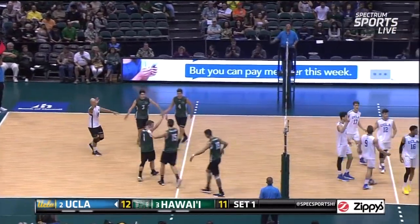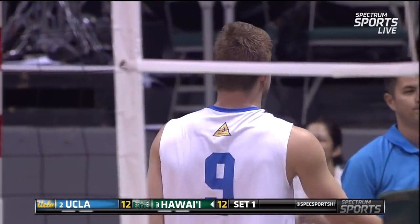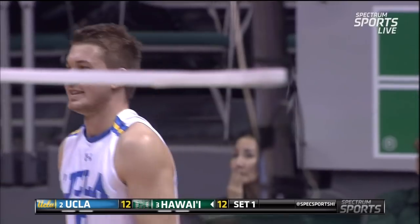Hatch trying to go deep corner. Did he get a touch? Nothing doing. And that's going to be a Hawaii point. We're at a 12. We do have the review system in play tonight.